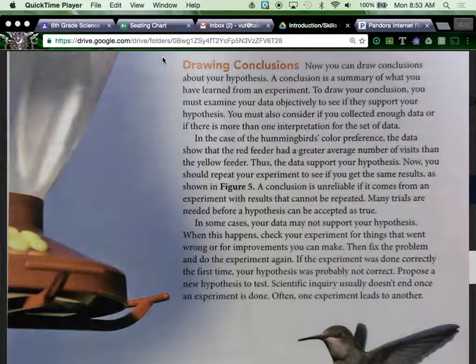Drawing conclusions. Now you can draw conclusions about your hypothesis. A conclusion is a summary of what you have learned from an experiment. To draw your conclusion, you must examine your data objectively to see if they support your hypothesis. You must also consider if you collected enough data or if there's more than one interpretation for this set of data. In the case of the hummingbird's color preference, the data show that the red feeder had a greater average number of visits than the yellow feeder.